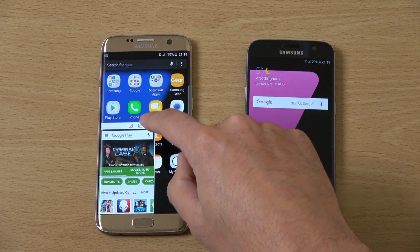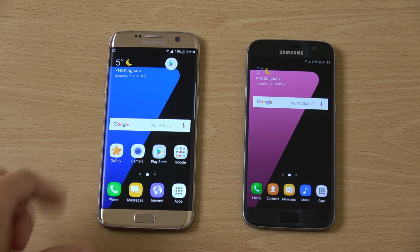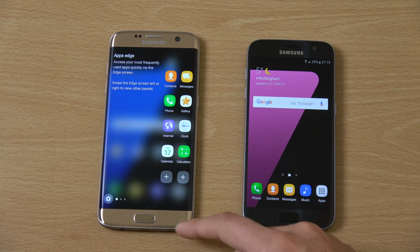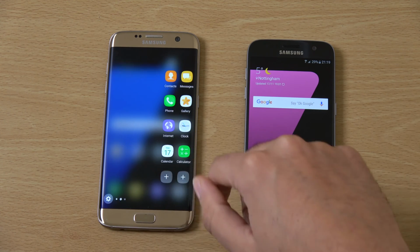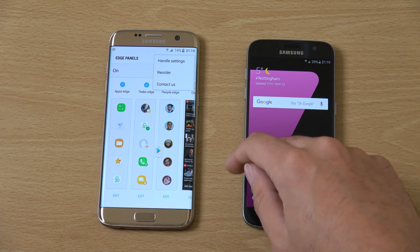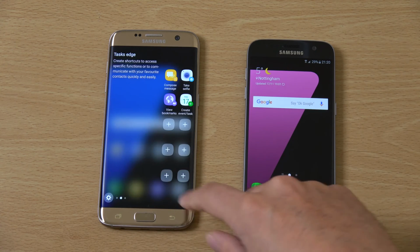So you can still do it. That's good. I thought they'd gotten rid of that then. There you go. So still there in the background. Could get a bit confusing though, jumping from the Nougat multitasking and the Touchwiz one. You still have your apps edge here, and I think you still have similar stuff like tasks, etc., which is nice. This is obviously S7 Edge specific functionality. You won't get this on the standard S7. So you can see there's some nice things you can do with this over there.